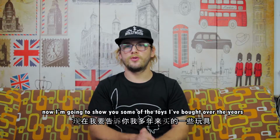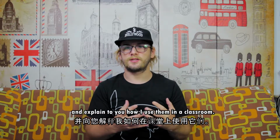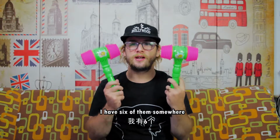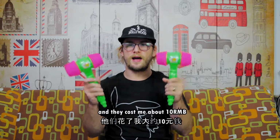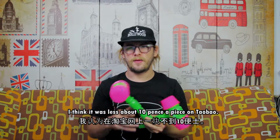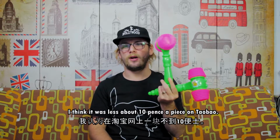Okay, so now I'm going to show you some of the toys I've bought over the years and explain to you how I use them in the classroom. First up, we have the toy hammers. I have 6 of them somewhere and they cost me around 10 RMB I think, or less. Maybe it was about 10 pence a piece on Taobao, really cheap.